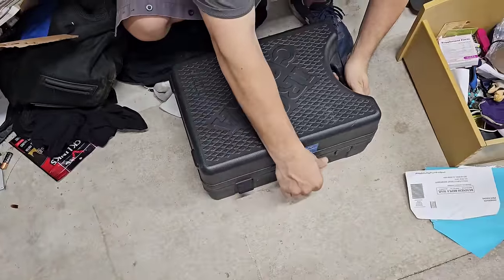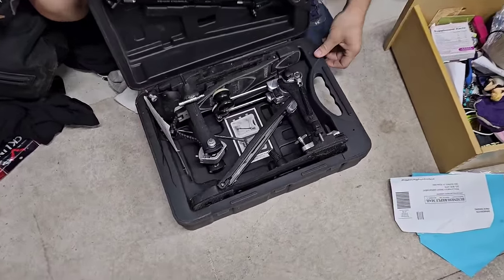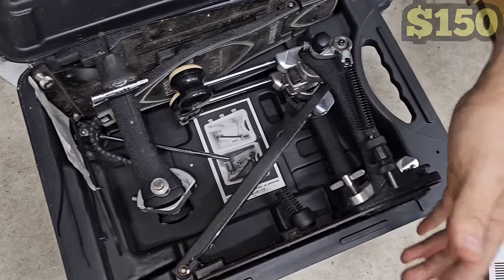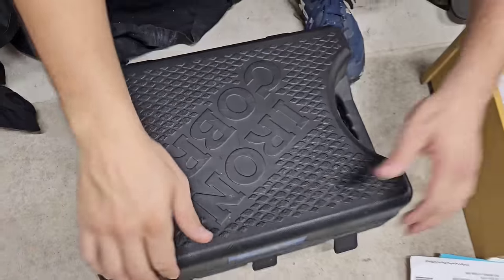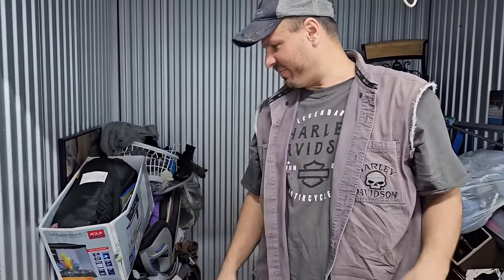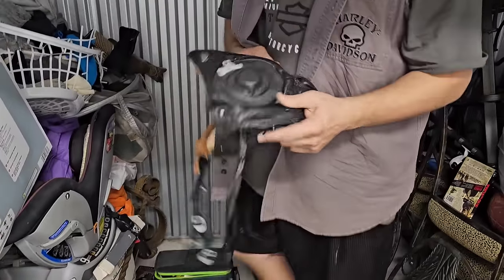What is the Iron Cobra? What's your guess? A tool. Okay. No, it's for drumming. These are drum pedals. You gotta be kidding me. These are drum pedals. All right. How odd. And I don't usually use that word. I don't use it often. So we got drum pedals.